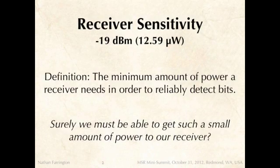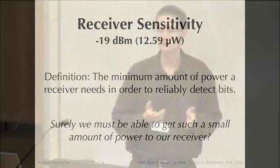So, receiver sensitivity. Let's say that I have a network adapter and I need to receive some power in order to differentiate between zeros and ones. I need to decode bits. What's the minimum amount of power I need to do that? For some adapters we had, the minimum power was 12.59 microwatts. So surely we must be able to get at least 12.59 microwatts of power to our receiver under all conditions, always. So why is there any problem?